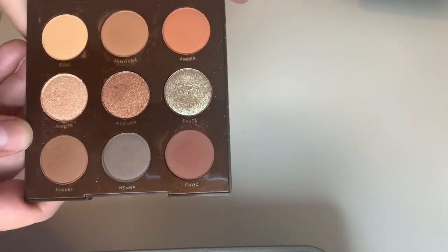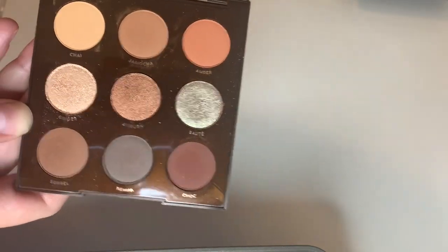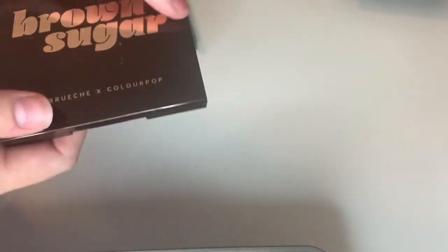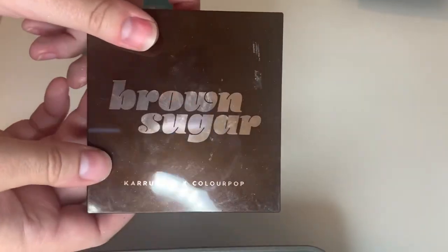I've used it a few times. It's a really nice palette. I don't know if they still sell it. I don't think so. Maybe they do. But if you want a brown, it's a really nice palette. I vote you just get it because it's really good, even if you don't like browns.